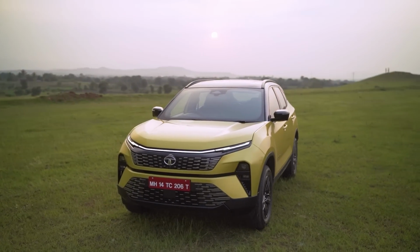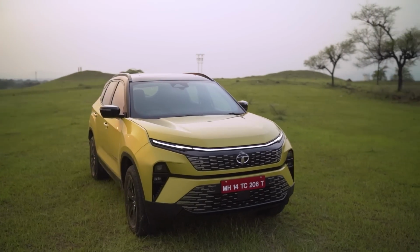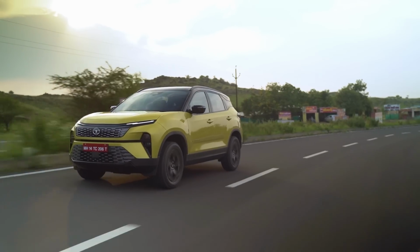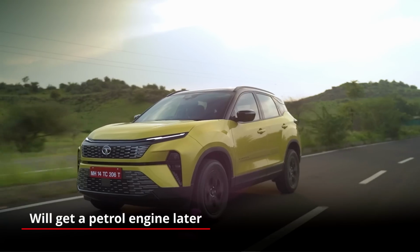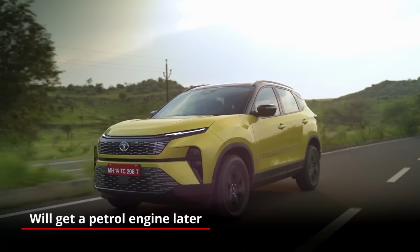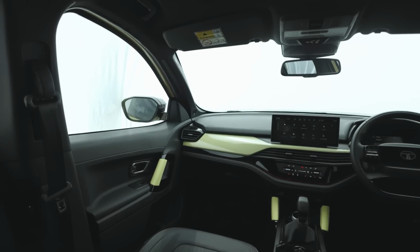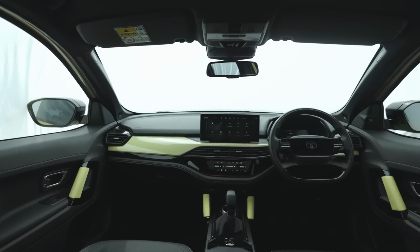Changing the steering has really sorted out the only real dynamic flaw to it. It now becomes much better to drive, much smoother. It also has the power from the engine. It does need the petrol engine. That is one miss and that is going to come. But right now, it's only got the diesel engine. The interiors are updated. The infotainment is very nice. The sound system is banging. It's got the ADAS features. It's got the safety features. It's got everything packed into it.